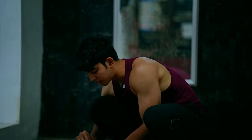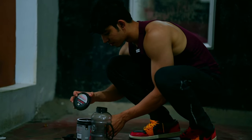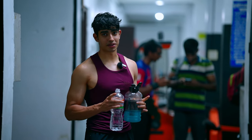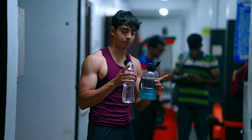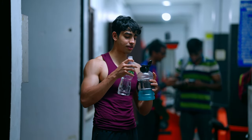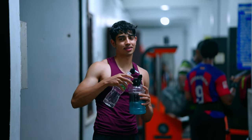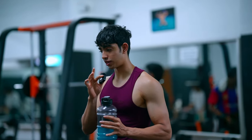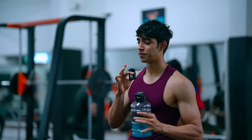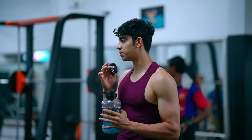While I was searching for water, I faced a problem which I never expected. We didn't have any place to fill water here, so we got to buy a liter of water and then fill, because that's pretty bad, I won't lie, that's not good. So we'll be hitting push today, and before that, let's check if they have bench, squat, and deadlift platform.